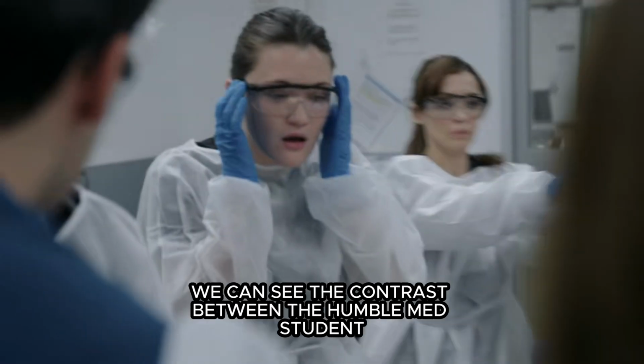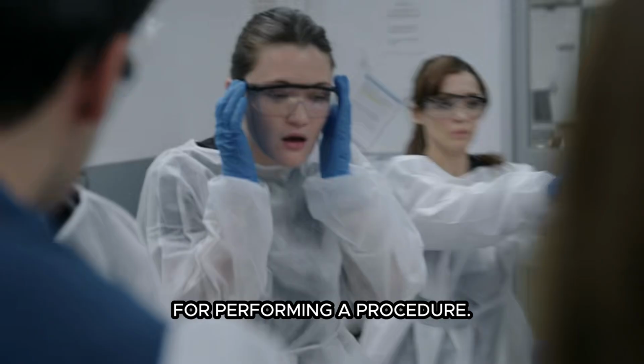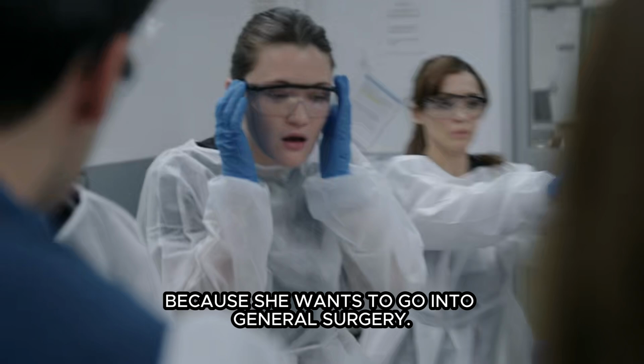Crashing from Tampa. We can see the contrast between the humble med student who cares more about patients and an opportunist med student who would leave the normal patients for performing a procedure. But maybe that's the case because she wants to go into general surgery.